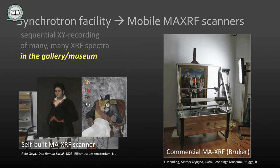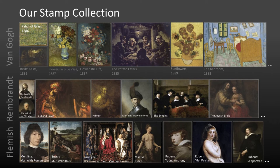And as I said, we already have examined quite a few paintings, mostly in Holland and Belgium, a lot of Van Goghs and also quite a few Rembrandt paintings. We are starting now also to look at other artists. These can be paintings which are about 100 years old, or from the Baroque era, from the 1700s, or some of these are even earlier, like this one, from the 1500s. Okay, so I'll give you a few examples.